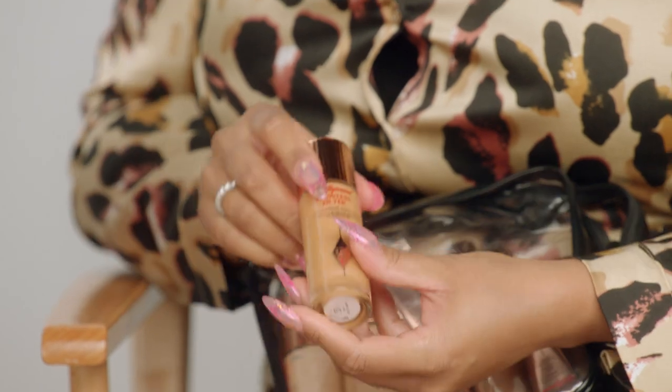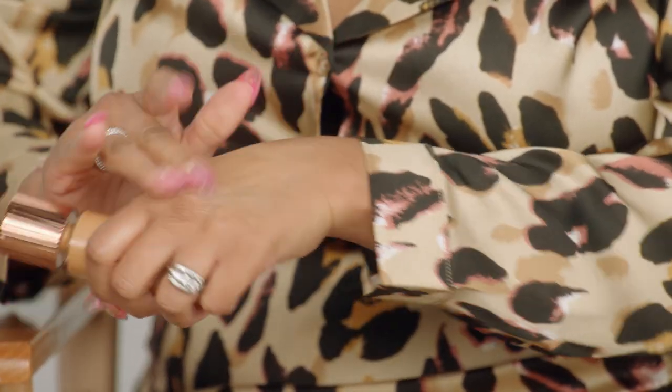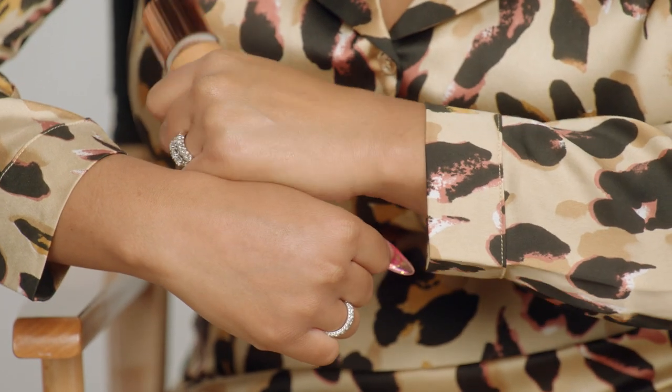This is shade 5. This gives you the most beautiful glow. It's not a foundation. It's like a complexion booster or enhancer. Yeah, I think when I saw it at first, I was like, oh, there's so many shades. It's a foundation. You're like, no, it's not. You can see how reflective and beautiful that is. Oh, it looks so good. It just gives you this beautiful look.